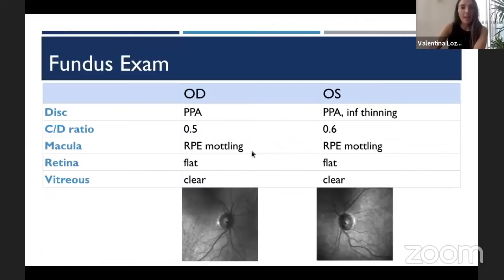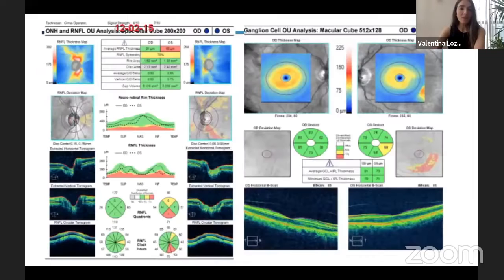All right. For fundus examination on cup to disc ratio, we did notice some asymmetry, more cupped on the left, and on the right, peripapillary atrophy with some inferior thinning on the left. Also, this patient had a little bit of RPE mottling in both eyes. Retina was flat, vitreous was clear.